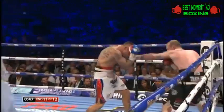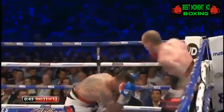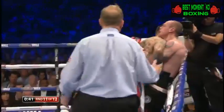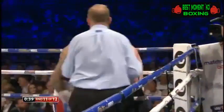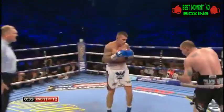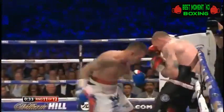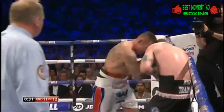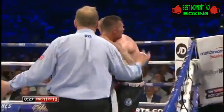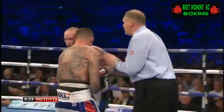But this is the action we expected when this match was made. Yeah, it's got better and better. It's been terrific. It really has. And all those questions about Groves' stamina, he's answering them tonight. His chin, that suspect chin, nothing wrong with that. And Murray has pushed him as hard as he possibly can.